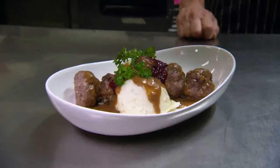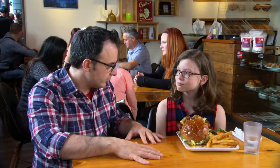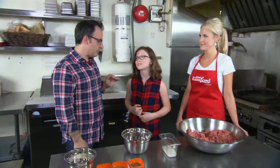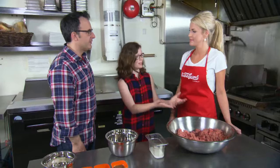What was that? Order of meatballs up. A ton of food. Five meatballs and a pound of mashed potatoes. Do you want to come into the kitchen and find out how to make those Norwegian meatballs? Yes. Okay. You're obsessed with these meatballs? Yes. Then you can make meatballs and then bring them to school. Meatball stands. What is the first step?